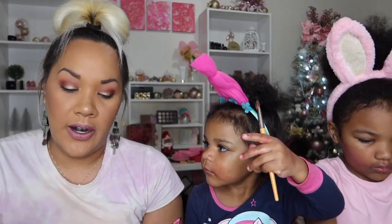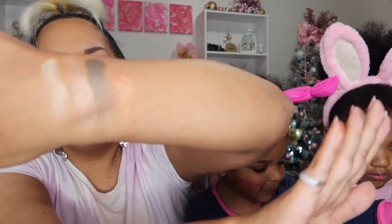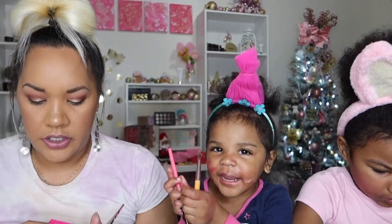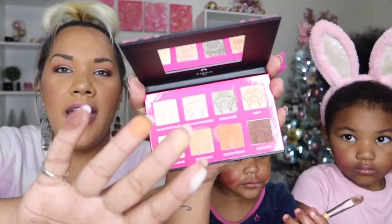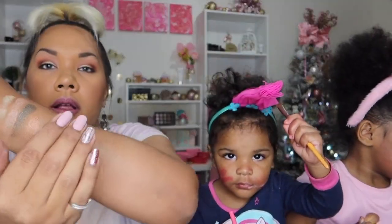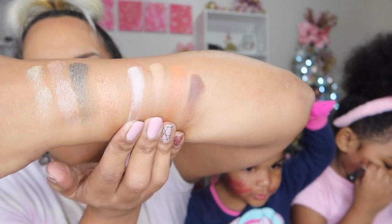Very pretty, very, very pigmented. This is the top row right there. And that is what it looks like. Let me block her face out. That's what that looks like. Shh, brush. And then this is going to be the bottom row. And that is what that looks like.